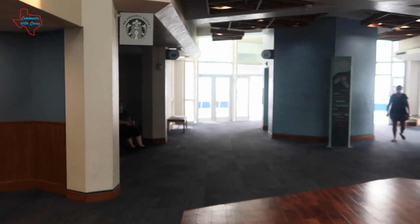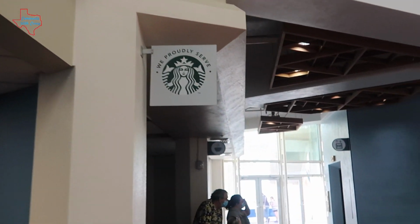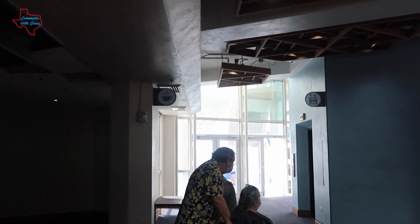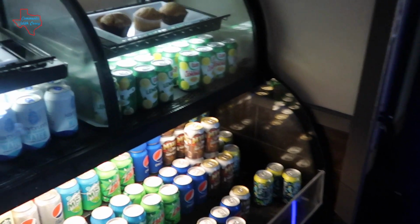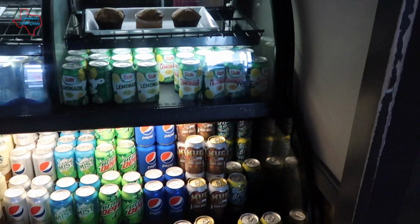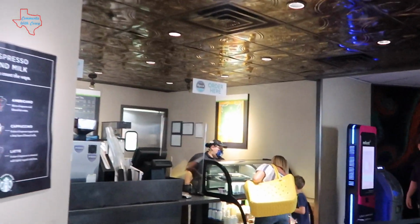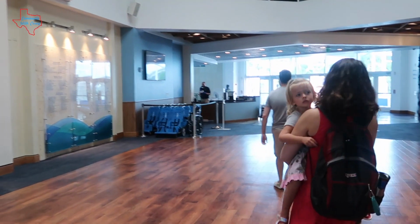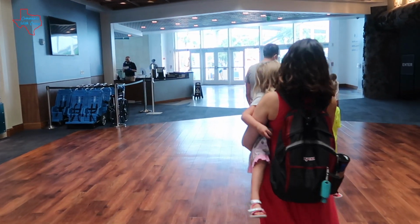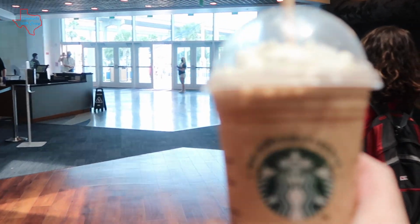So as you walk in, here's the restrooms right here, and then they do serve Starbucks. You can go ahead and get your drinks here. They do serve Starbucks, but they are not a Starbucks, so they won't take your cards. So that kind of stinks, but okay. We'll be okay with that. I did go ahead and get Starbucks just to let you know.